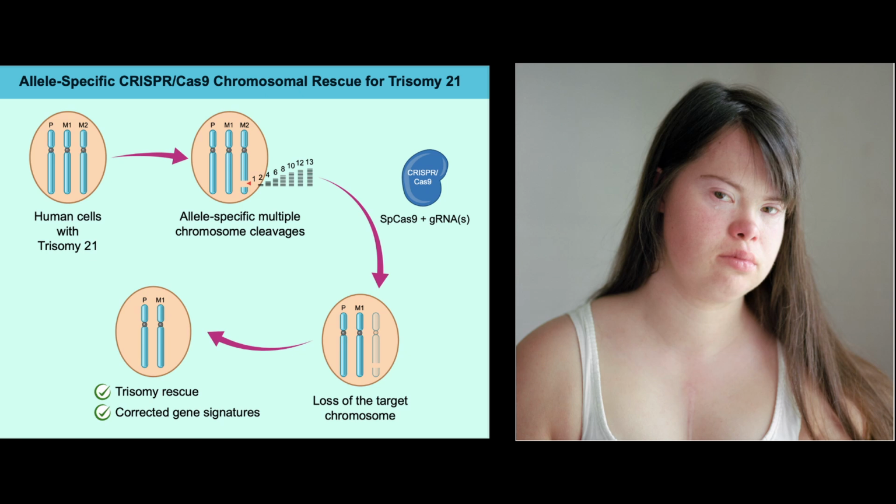They can pinpoint and target one specific extra chromosome out of the 3. Okay, so that's huge. It is. So they've got this incredibly precise tool. Yeah. They've got a strategy to target the right chromosome. Yep. So the next logical step is, okay, let's test it out.